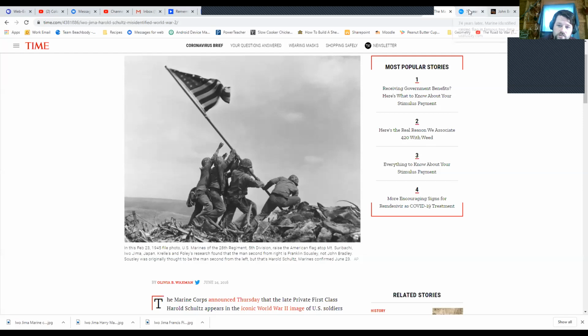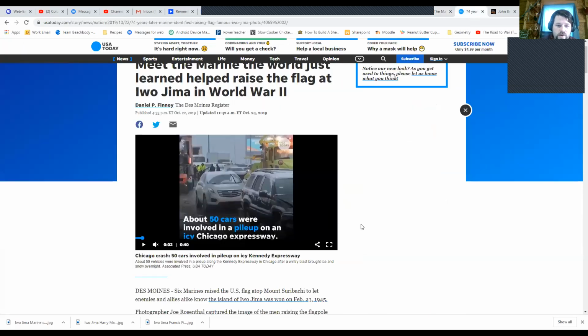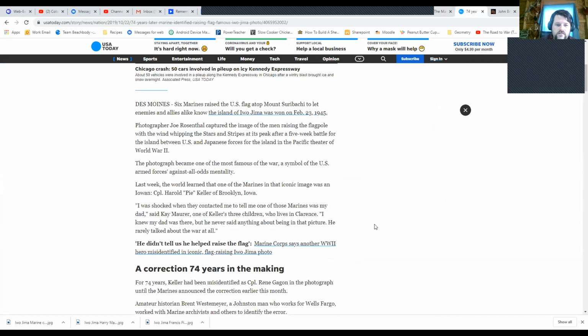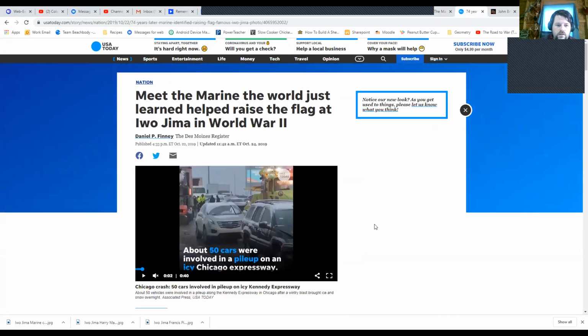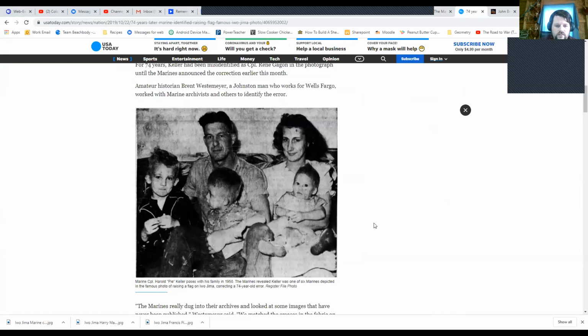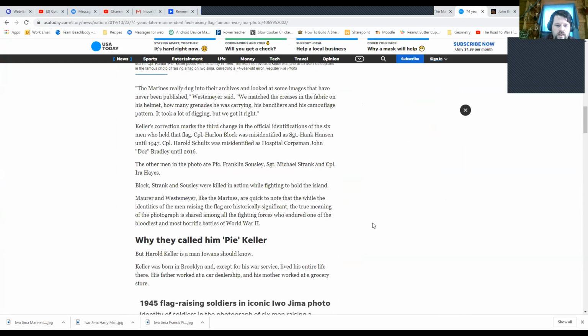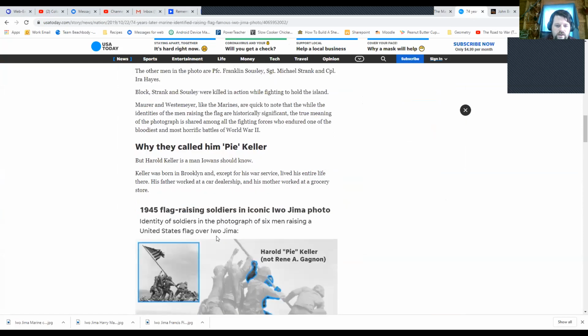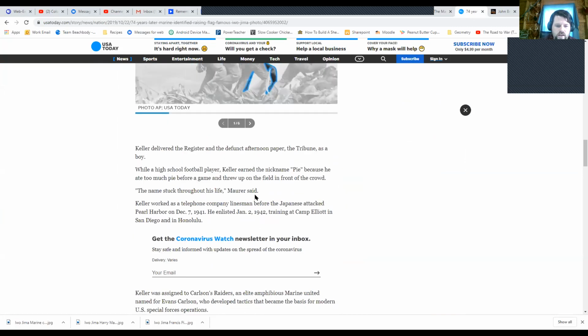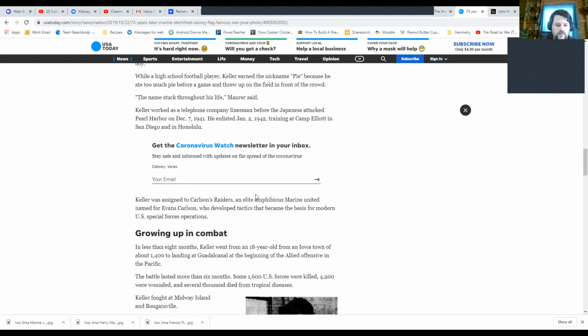And then an article just came out last fall. This one's from October 2019, where it talks about this other guy. His name was, I believe, also Harold "Pie" Keller. So two different Harolds here. And there's a picture of him and his family. His nickname was Pie. You see this here because he played football in high school, and he had so much pie before a game, he threw up on the field in front of the crowd, and the nickname stuck through his life.